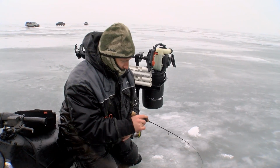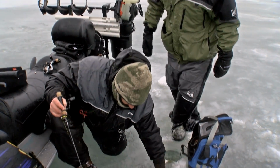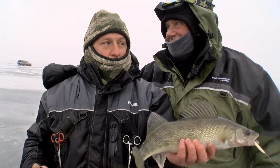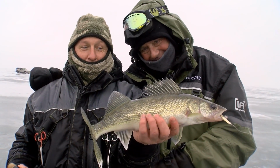Oh, I'm sliding over. I can't go very fast because I don't have creepers, like an idiot out here. Come on up here. Our buddy Brad just got a gorgeous crappie over there, and you know what he said to me? The walleyes swim with the crappies. Now I know that. And that's a true statement.